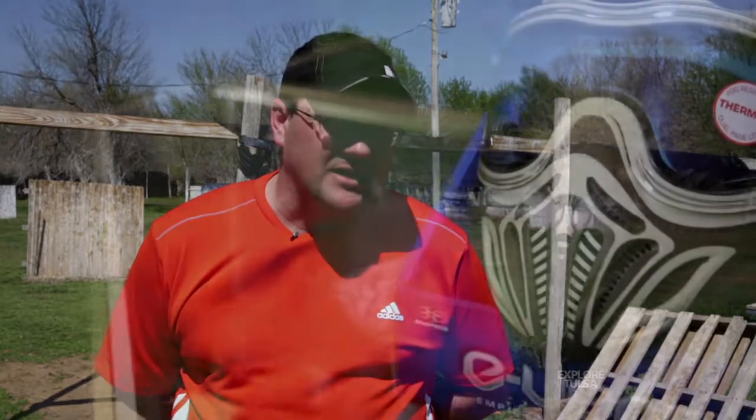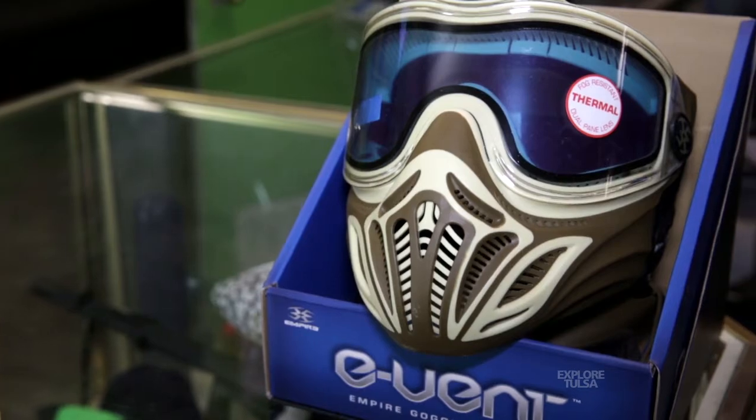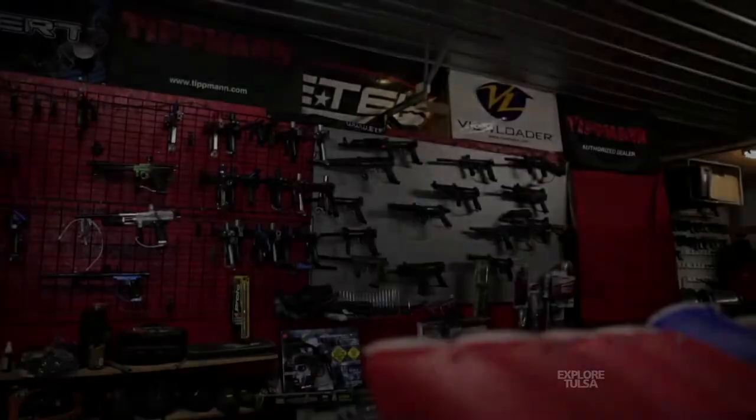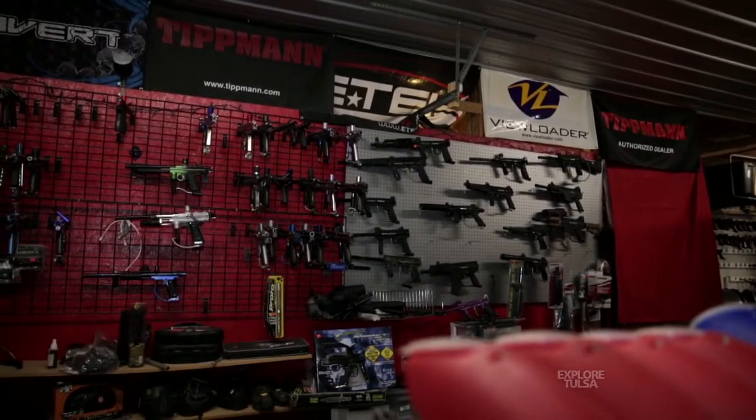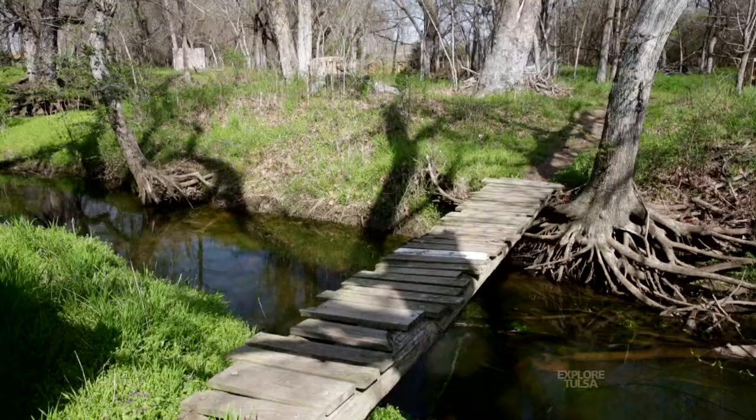The referee, or facilitator, explains the rules and makes sure that everybody keeps their mask on when on the field. When off the field, the barrel plug and safety go on the marker. That's the politically correct term for a gun, the marker. It keeps everybody safe, and it's a good tool for youth to learn the safety of a gun and gun use.